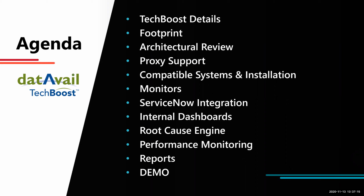We'll look at TechBoost details, its footprints, what the actual architecture of TechBoost is, how TechBoost works in a proxy environment, what the compatible systems are and what the installation process is, what things get monitored by TechBoost, and how TechBoost communicates with the ServiceNow integration. There are some internal dashboards, which are really good. We'll look into the TechBoost user interface. Root cause engine and performance monitoring are very good features of TechBoost. We'll look into them in detail with the live demo. There are some reports which we will also share and look into. I will do the demos after a few topics and look into each topic in detail.